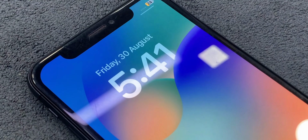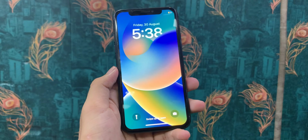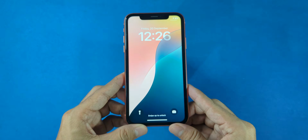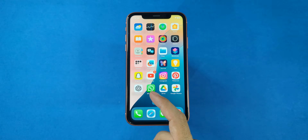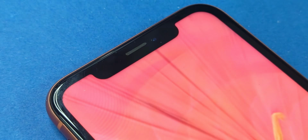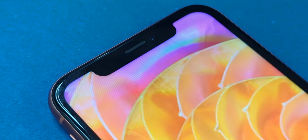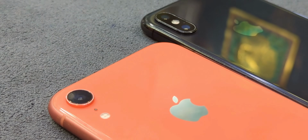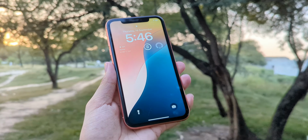While it doesn't have the deep blacks of an OLED screen, the Liquid Retina display on the XR is still well suited for everyday use. The slightly rounded corners of the display complement the phone's design, providing a sleek modern look that feels great to hold. Overall, the XR's display offers a good balance of quality and usability, handling most tasks comfortably and delivering a visually nice experience, especially for those who are okay with the simplicity of an LCD screen.